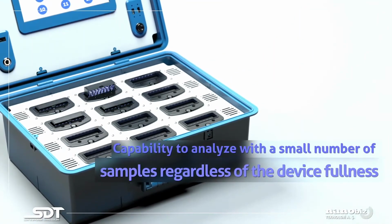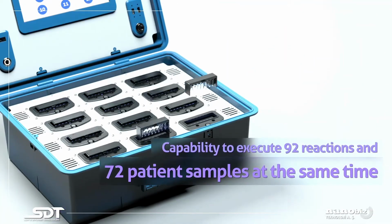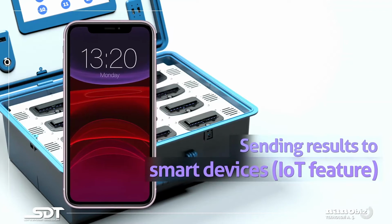Capability to analyze with a small number of samples, regardless of the high patient sample volume. Capability to execute 92 reactions and test 72 patient samples at the same time. Capability to automatically send the test result to smart devices as a notification.